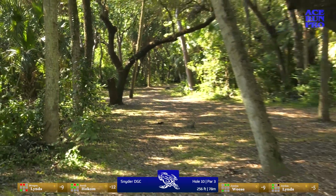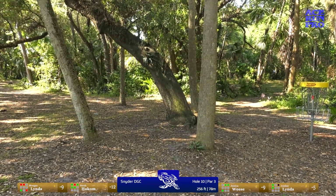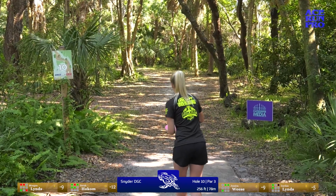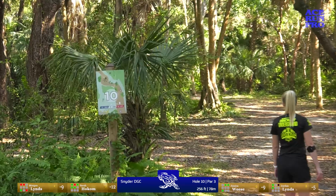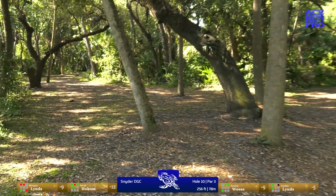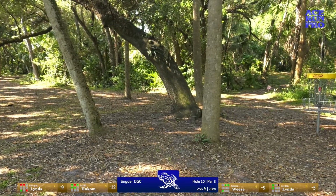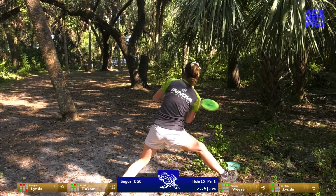Jordan scoots behind that tree. That was great. Very, very good ground play. And she'll have a look. Morgan also going backhand. That was really solid for someone who says they don't really like to throw backhands. And that's a tight gap and a penalizing miss. If you miss early, you're probably not getting up and down for this par. So I really applaud Morgan for throwing that shot.